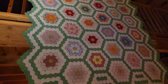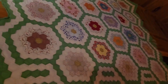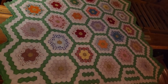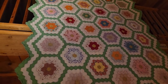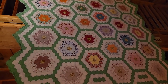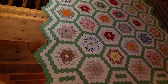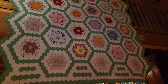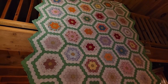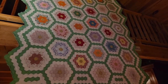Okay, this is a beautiful little quilt. It's a vintage quilt. It was on the bed at Edna's, and it is called Flower Garden, Grandmother's Flower Garden. It is created by an unknown, but quilted by an Amish woman. It is definitely over 40 years old, and this one does have a buyer on it already, but I wanted you to see it.